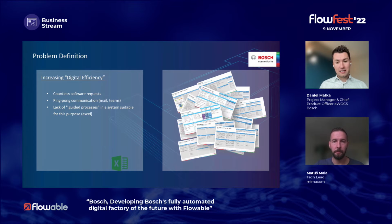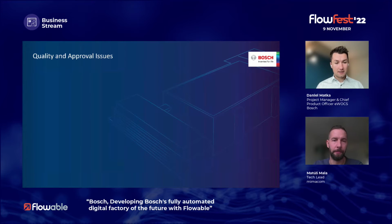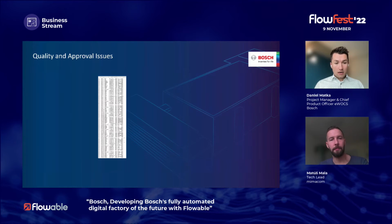We have to establish more guided processes, so that we implement workflow interactions in the SIM software system, and don't only rely on trust in the 4-eyes principle. Play really with real data and with a lot of data. Let's go to the next slide. Our quality and approval issues. Matús, it's time for you.